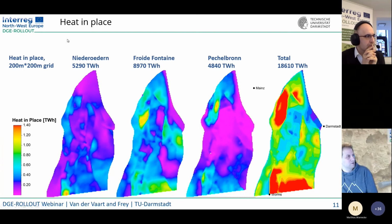So in Niederrode, we have a bit more than 5,000 terawatt hours. In Vaart, there's almost 9,000, and Pechelbronn is almost 5,000 terawatt hours, leading up together to almost 19,000 terawatt hours. It's a lot more than Germany uses in 1 year. But of course, we can't extract all of that. There are calculations for this, and we're going into one in a moment. The most positive way you could say is that about 2% of that is something that you could extract, and then, of course, only in the area that you're actually producing. So unfortunately, we're not getting all of this.